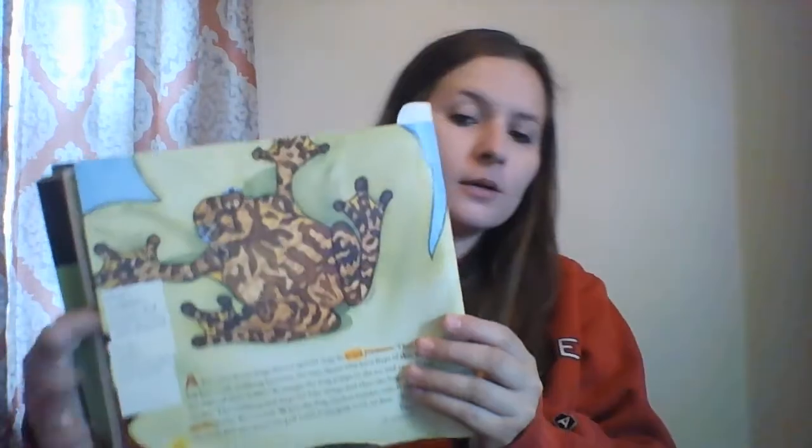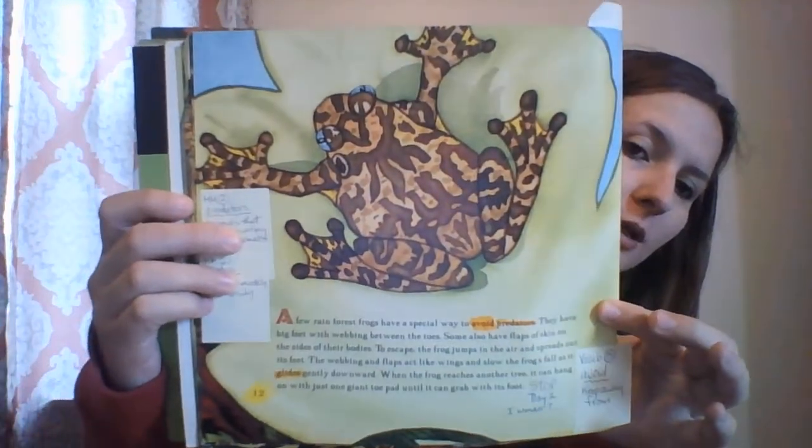A few rainforest frogs have a special way to avoid predators. They have big feet with webbing between the toes. Some also have flaps of skin on the sides of their body. To escape, the frog jumps in the air and spreads out its feet. The webbing and flaps act like wings and slow the frog's fall as it glides gently downward. When the frog reaches another tree, it can hang on with just one giant toe pad until it's able to grab it with its foot. That's kind of interesting.